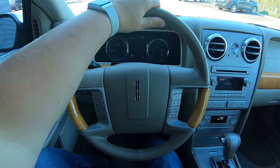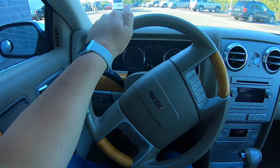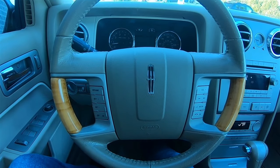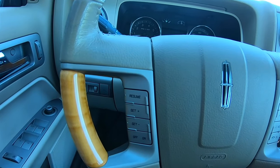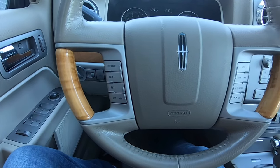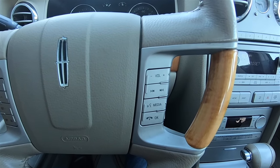Alright, let's pan through the interior and show more details. As you can see here, nice fluid over-boosted, easy to use, power assisted steering. The steering wheel does have satin nickel accents. You have cruise controls on the left hand side, and on the right hand side are your audio controls as well as your Bluetooth phone controls.